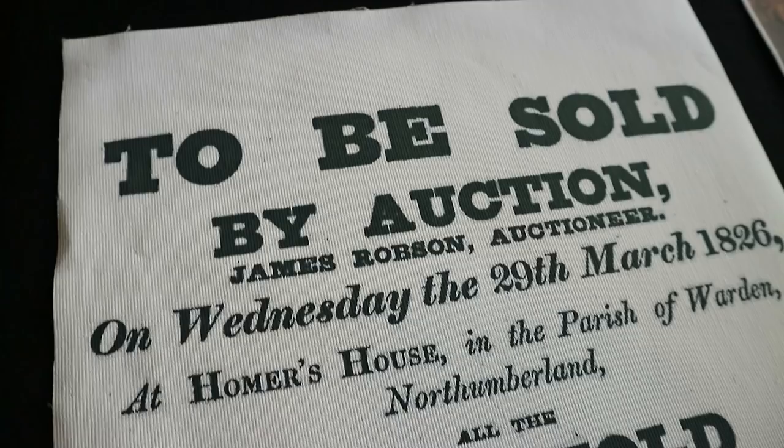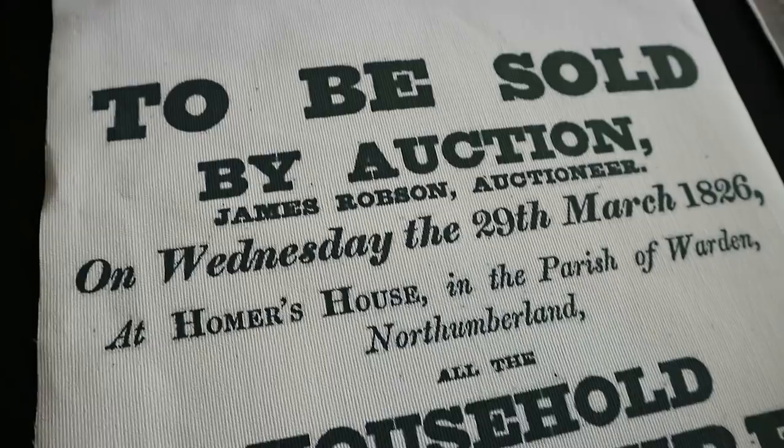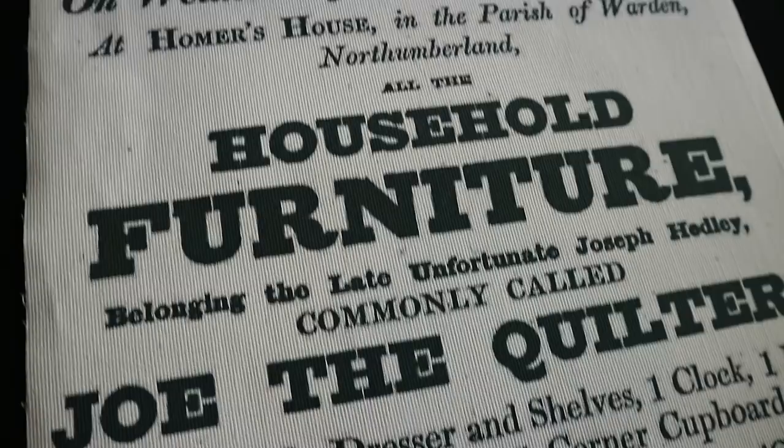We know things like what furniture was inside his house from the auction that took place afterwards. We know what his personality was like and the age of his wife when he was married. So all this information allows us to create this really exciting exhibit about a named individual.